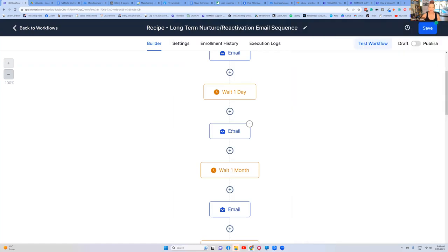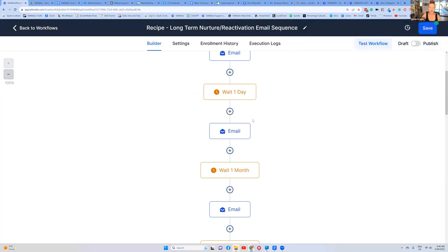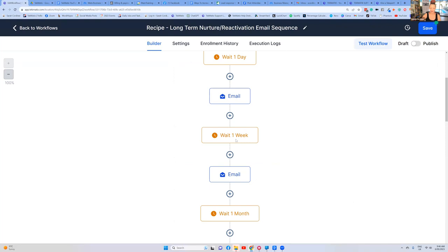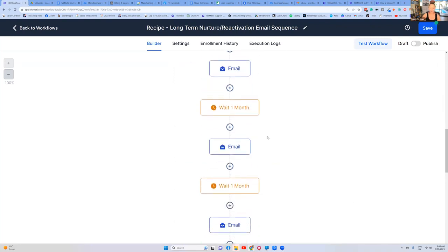Then we send them another email. So this email might be a tip of the day, a random tip to getting started in your topic. And then we're going to wait for a period of time. Maybe instead of 1 month, I'm going to wait for 1 week. So let's change this to 7 days, save action. And now we send them another email. We write the email and it's done. And this just goes on and on and on.